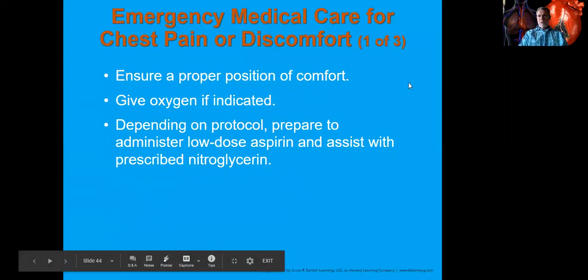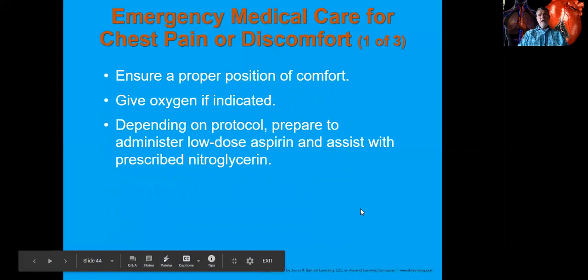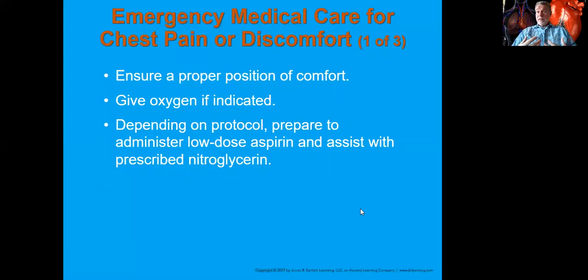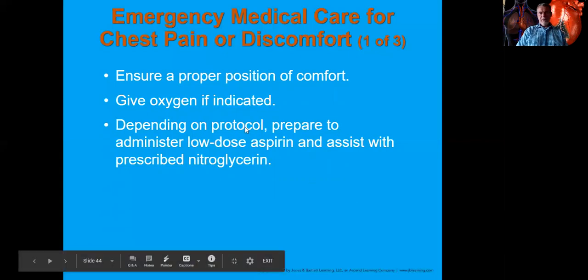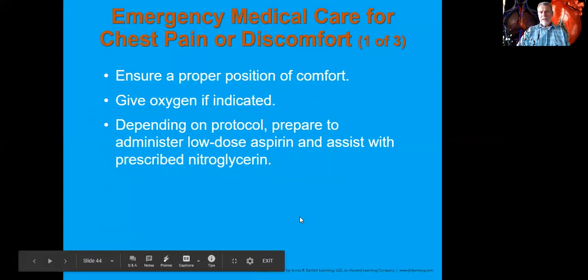Let me move you over here because I just want to make sure I can see that. So position of comfort in your patient, typically that may be seated or upright, semi-Fowler's position. And now if there is any problem with their breathing because of a congestive heart failure, it's easier when that blood pools down to the bottom of the lungs. Oxygen, if indicated, awesome. Always give oxygen to your chest pain patient if you feel they will benefit from it. And depending on your protocols, aspirin and nitro.